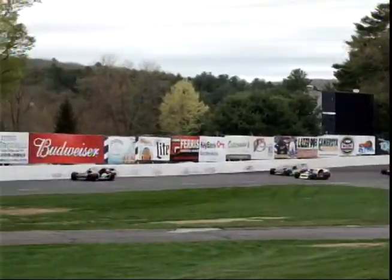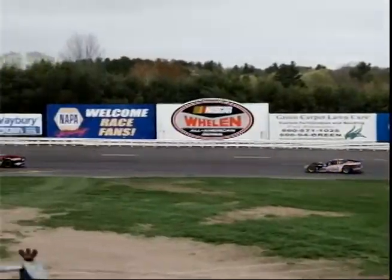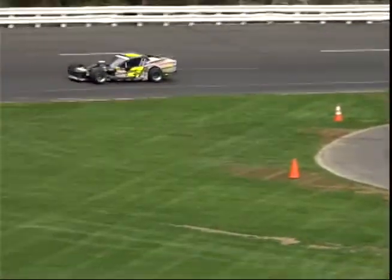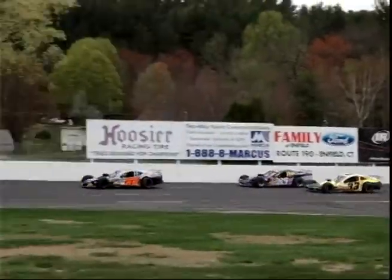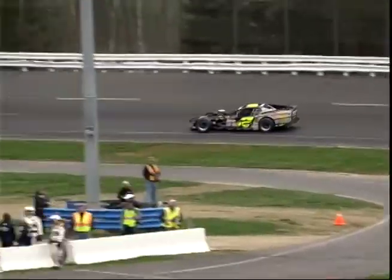Down in turn number 3, Bonsignor still trying to shake off Eric Goodale. He gains a little bit, then it seems to be a lapped automobile that kind of becomes the equalizer there as well. Yeah, got to move around that 33 who's holding the primary line. All the drivers have to be extremely careful as they make their way by him. And they do. They clear him easily.